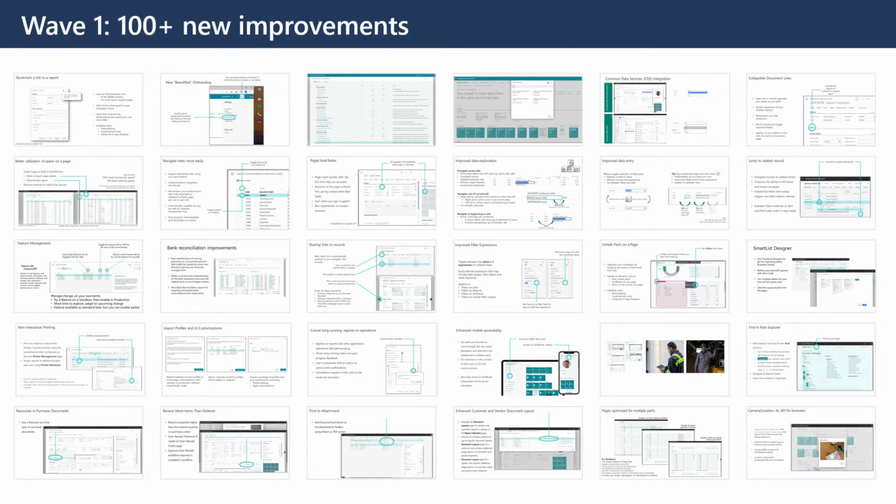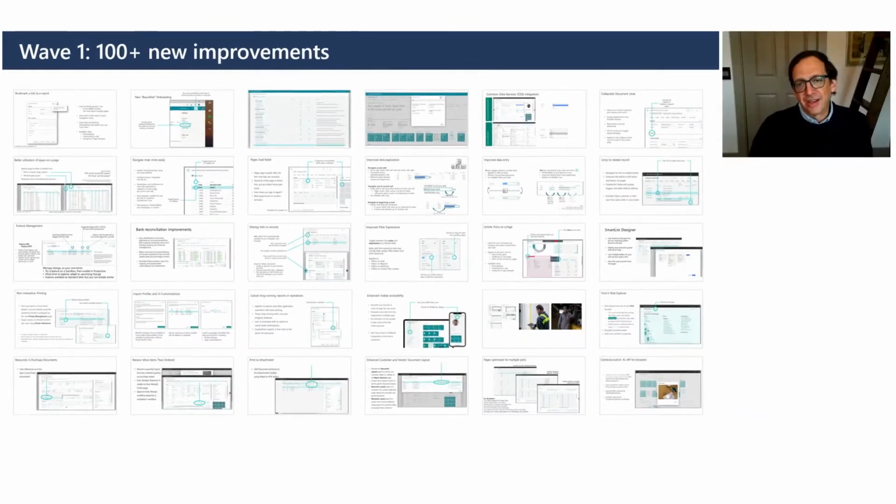But what I'd like to do is just highlight 4 of the capabilities that we're really proud of that are part of this release. I would suggest going to the Business Apps Release Plan site, where you can see the full detail on everything that's part of the Spring Wave.